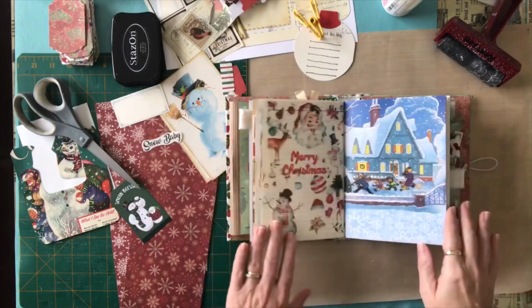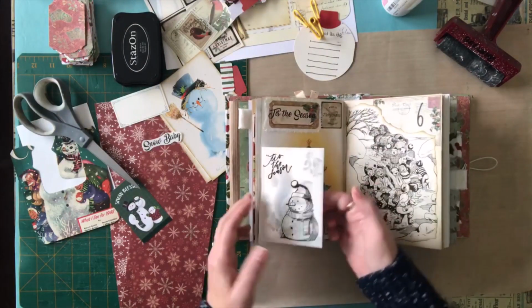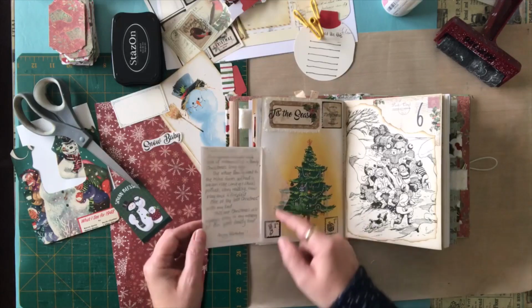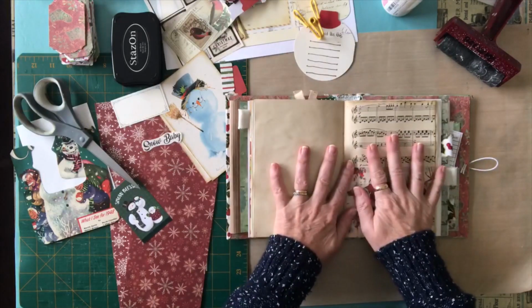And then this one was just an extra page. And here's our day 6. Just love this page. And I did fill out my little card. So there's day 6. So we're going to move to day 7.